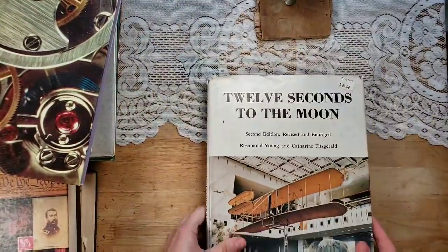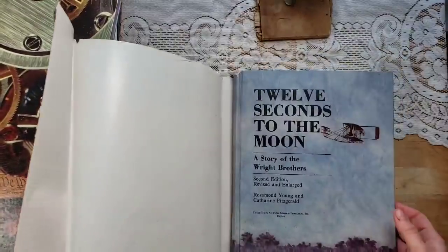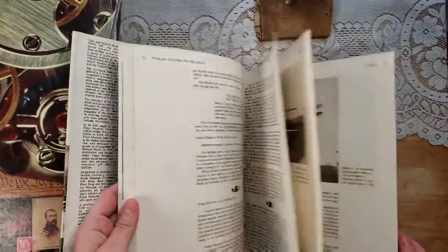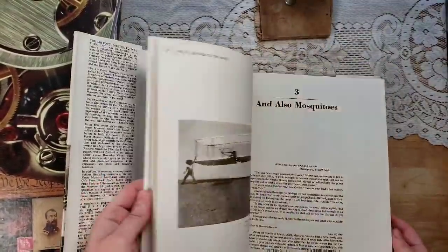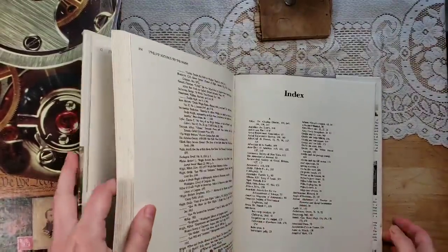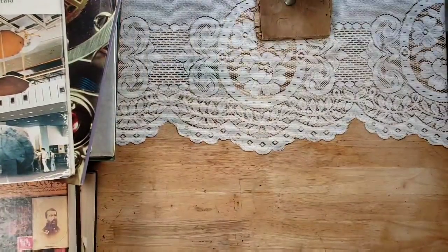12 Seconds to the Moon. I bought this one when I bought the ship one. There's the cover. I was doing an airplane journal specifically for someone, so that's why I purchased this. I used a few pages out of it, and I haven't really used it since, so I'm passing that along to someone else who would like to use that in their journals.